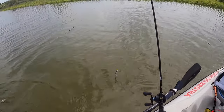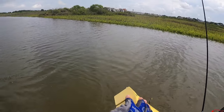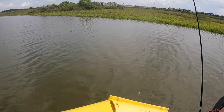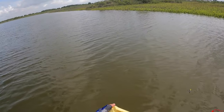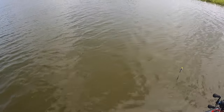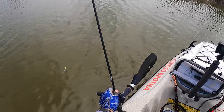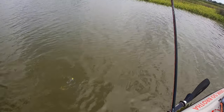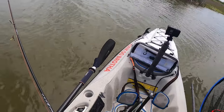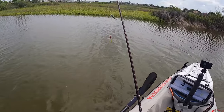That is the first of the day. Woo! Been fishing for about 6 hours. And that was the first fish of the day. Ouch. Six hours into it. First fish of the day. But want to keep going, want to keep grinding, we'll try to see if we can catch at least one flatty. Soon we'll do a catch and cook.